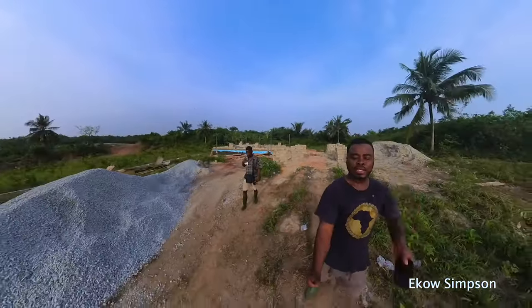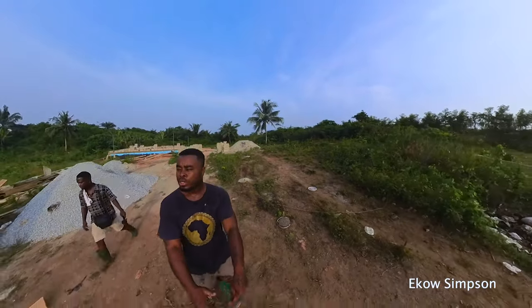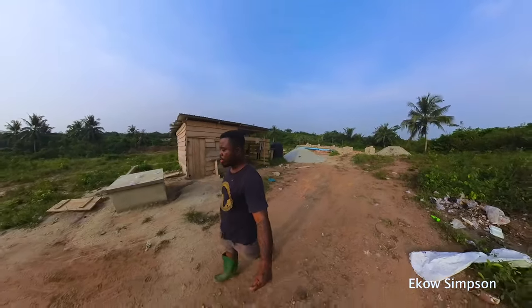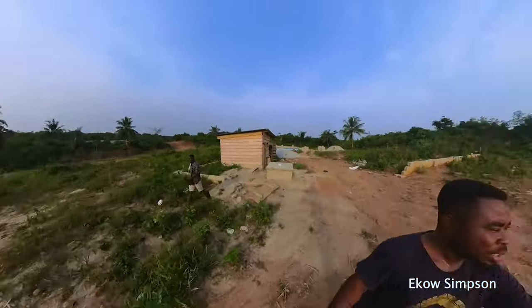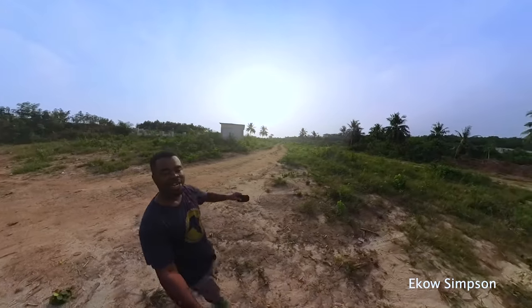A lot of flies in the bush early in the morning. So some people will build a shelter like this when they are building, before they start the whole thing, so they can put cement and stuff in there. If you look on this side, the other person has also built a shed. But this is like a little house.